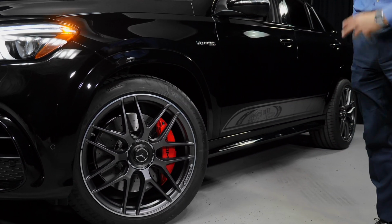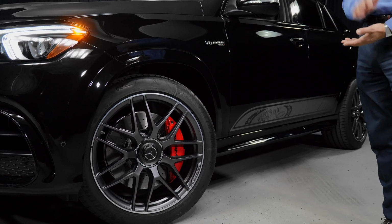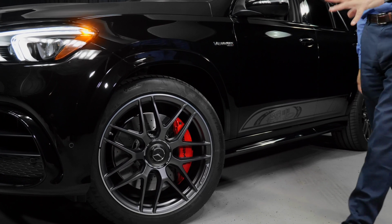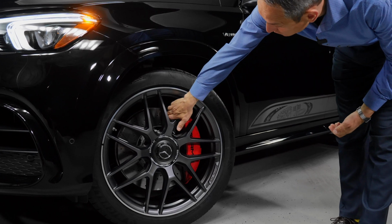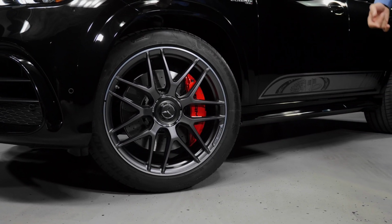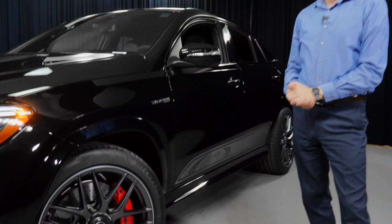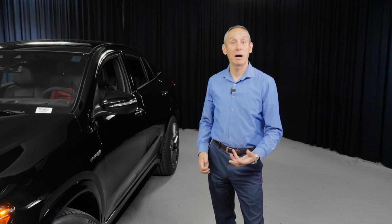Of course, you've got to stop this beast. With great power comes great responsibility. I do understand that acceleration is a lot more fun than stopping, but we must have these massive brakes with the perforated rotors inside. They look super cool, but they also help with braking, because they cool the rotor so it can maintain braking power. You will not have as much brake fade.